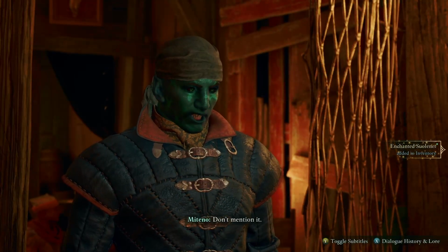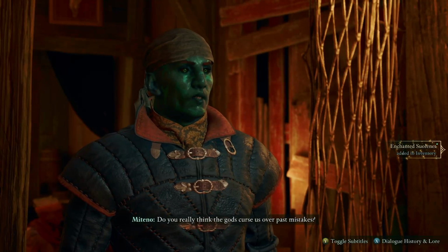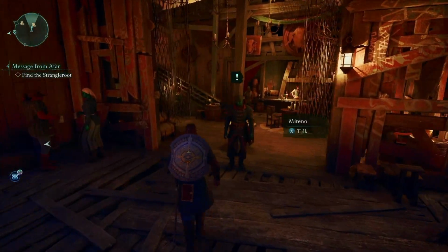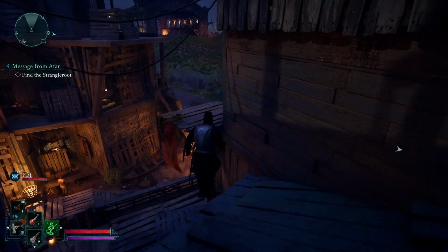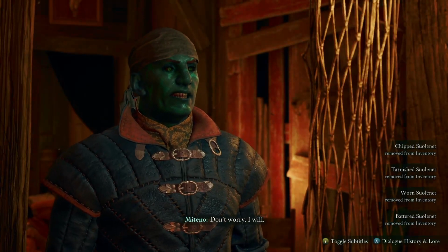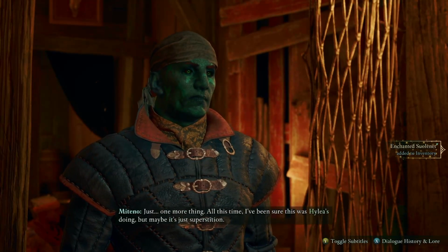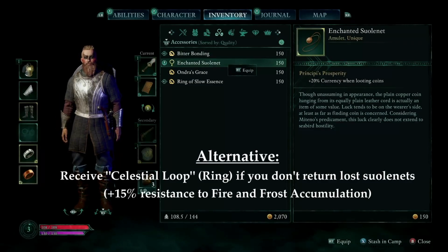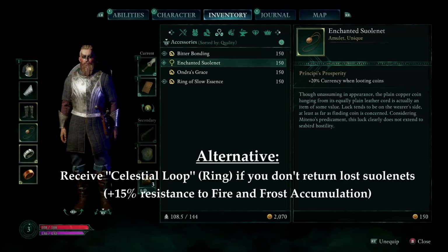Next up is the Enchanted Suolenet. You can acquire this unique amulet as a reward for doing the Lost Souls side quest. In order to complete this side quest, you have to speak with the citizen of Shantytown and collect his lost Suolenets up on some of the higher peaks of the town. Once you collect all of them and you bring them back to him, he'll reward you with the Enchanted Suolenet. This amulet gives you +20% currency when looting coins, so it's really good to have early in the game so you can build up some wealth even faster.